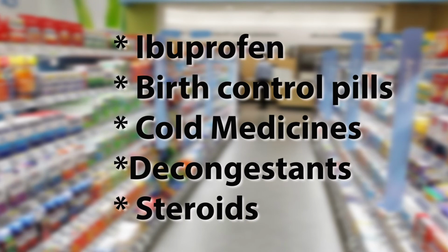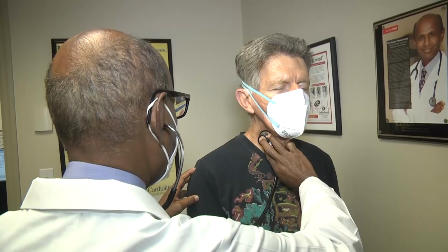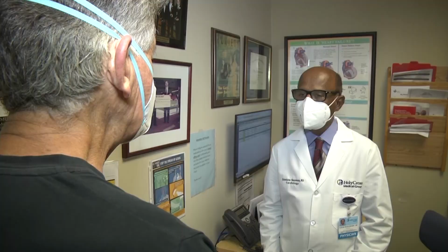Over-the-counter medications do have an effect on blood pressure. For the most part, blood pressure can be handled by primary care physicians. If the blood pressure is not controlled, which is called resistant hypertension or refractory hypertension, then you can see a specialist.